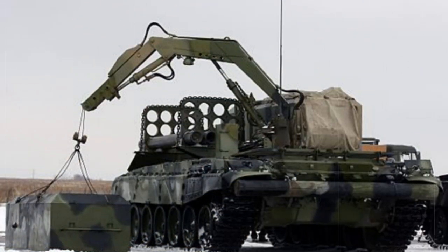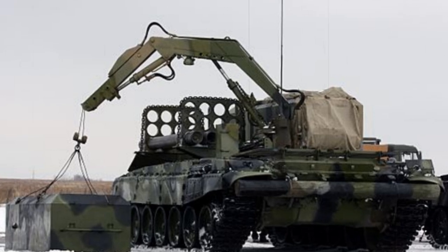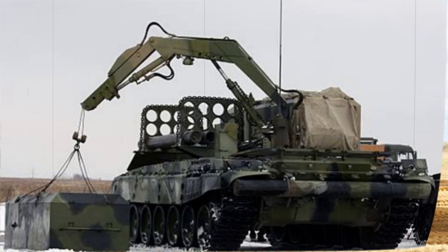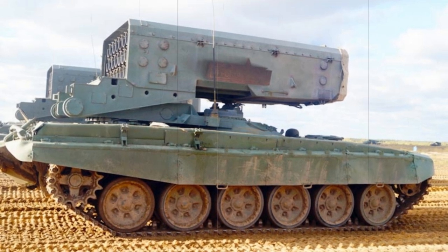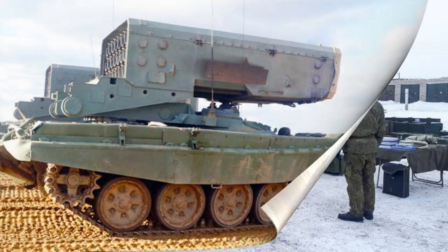Omsk Transmash Design Bureau of the former Soviet Union headed design work on the vehicle in 1988. Obvious modifications to the existing T-72A model MBT included removal of its entire turret assembly. This structure was accordingly replaced by a large and rectangular multi-shot rocket pack seated atop a traversing mount.